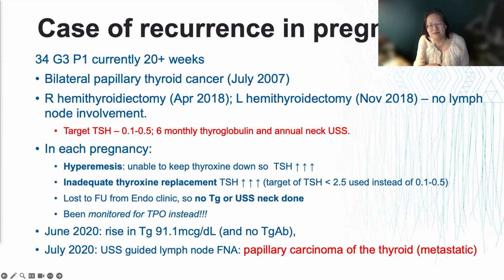And most LMCs may not be aware, as the woman often feels that her cancer has been fixed. And the assumption from the LMC is that she's taking thyroxine for hypothyroidism. And this case was only referred to us in obstetric medicine clinic because of her hyperemesis, not actually because of a past thyroid cancer.